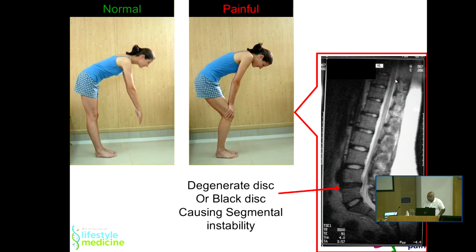So this is the spinal canal. This is the MRI scan, spinal canal. These are the cushions or the intervertebral discs. This is a black disc. This is a good disc. But even if you have a black disc, you can compensate well with exercises. And actually, if you exercise and the muscles are strong, you can prevent the deterioration of the disc.